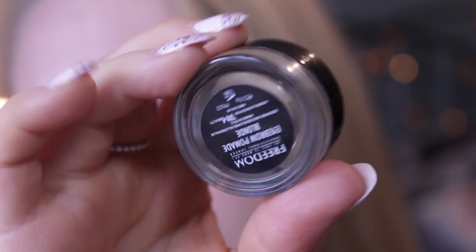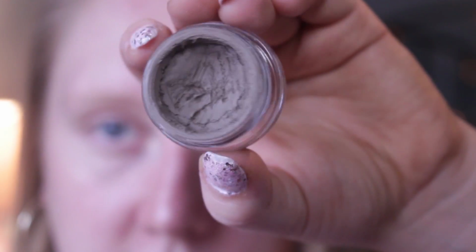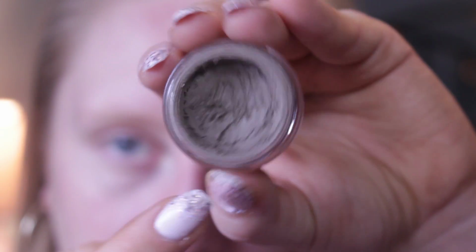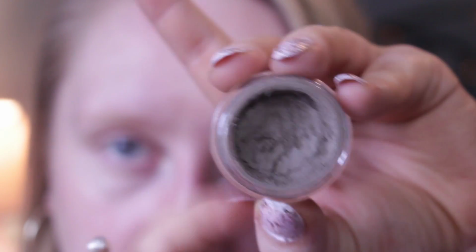The first stage in my brow routine is using a pomade, however you pronounce it. I know a lot of people use the Anastasia Beverly Hills Dip Brow, but I use the cheaper alternative, which is the Freedom Brow Pomade in the shade Blonde. It's a gel consistency, like a gel liner, but for your brows. Apologies for it looking so grubby, we'll skip over that. This is what I use to start with.